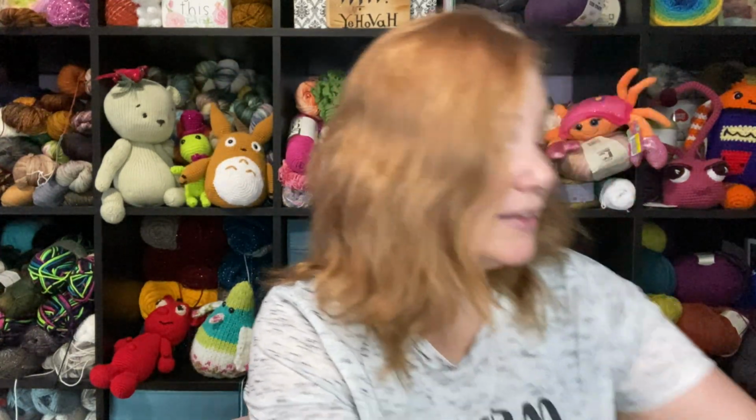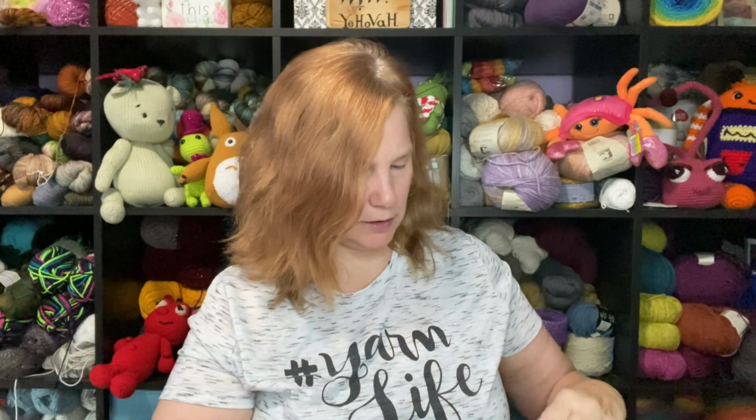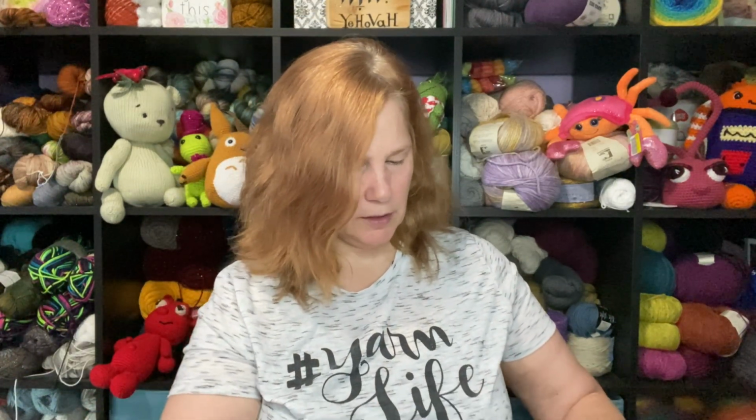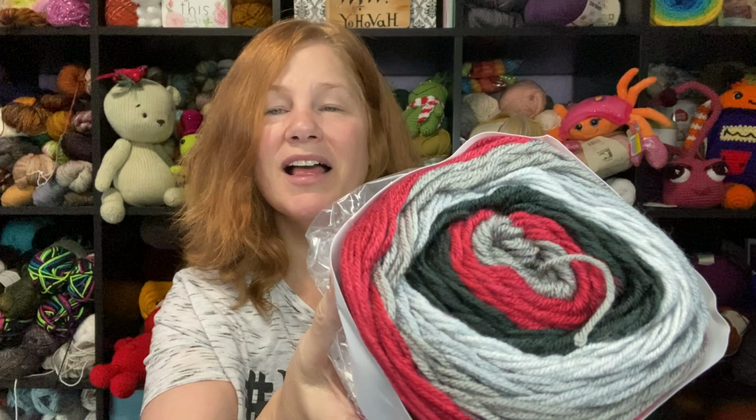I don't know what I'm going to make with all this. This is a lot of yarn. And then this one I had to get. This is such a fun color. Look at that. Okay, so it's broken up a little bit. I'm going to pull it out. Look at that. Come on, come out. It says no. It does not want to. All right, so I'm messing up the thing. There we go. Look at that. Isn't that beautiful? That is so pretty.